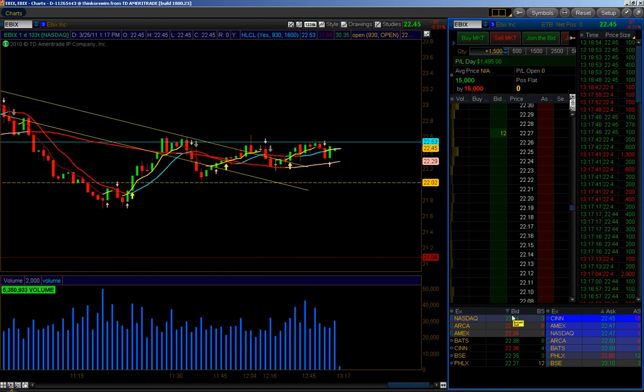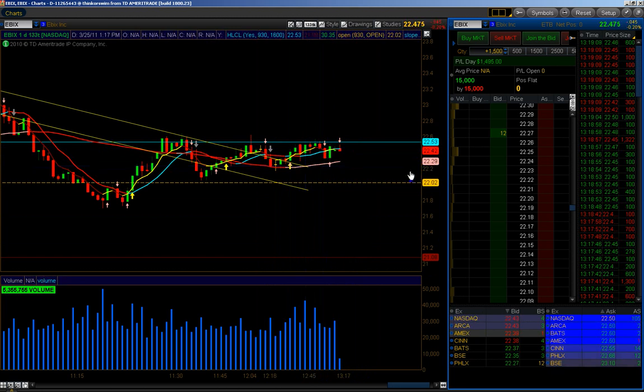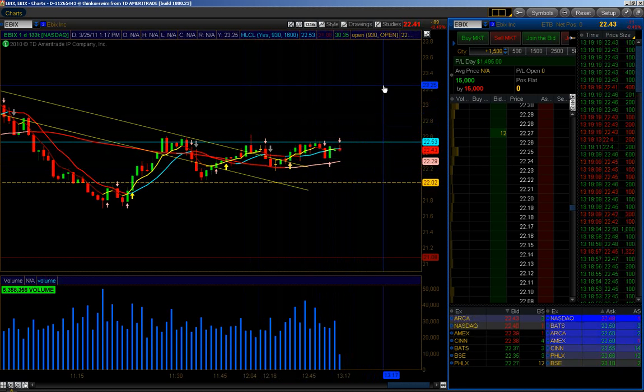And then we have the level 2, and I'm constantly watching this. This stock ranges from a 5 to 9 cent spread during the day. So when the spread starts tightening up and the orders start coming through, that shows me that there's more demand for the stock, and that's what I want to see. I want to see a tight spread as we move through 53. So I'll keep you guys updated.